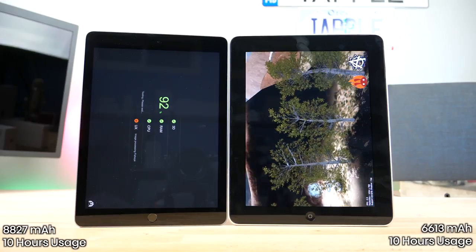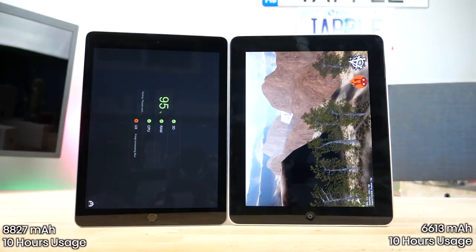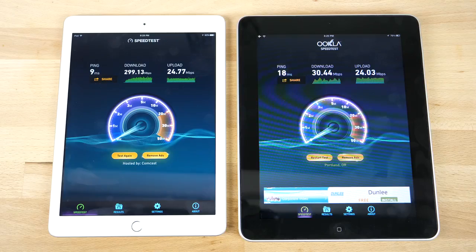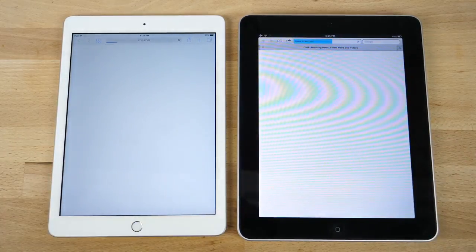So battery life, surprisingly, is exactly the same. Apple advertised 10 hours of general usage with the new iPad and with the old one, even though the battery size is different. Actual results did vary. It wasn't that good. Wi-Fi speed wasn't terrible. It had 802.11n Wi-Fi, which is good.